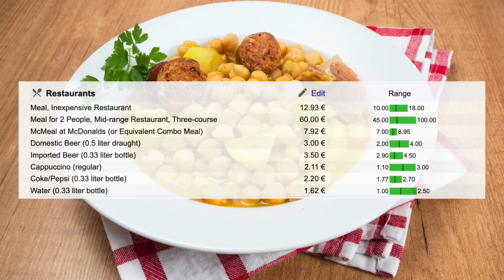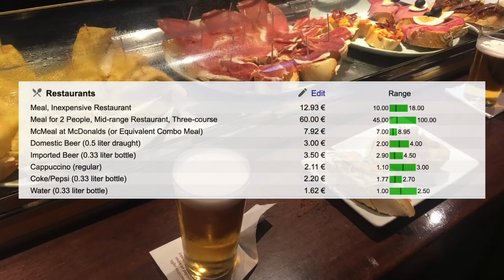Now let's have a look at some of the day-to-day expenses, starting off with the restaurants. And as we can see, a meal in an inexpensive restaurant in Madrid is going to cost you around €12 and 93 cents. A 3-course meal for 2 people in a mid-range restaurant is going to cost an average of €60. A meal deal at McDonald's here in Madrid will set you back €7 and 92 cents. Half a litre of domestic beer is going to cost you €3. An imported bottle of beer, $3.50. A cappuccino, €2 and 11 cents on average. And a 330ml bottle of water, €1.62. So those are roughly the prices you pay at restaurants here in Madrid.